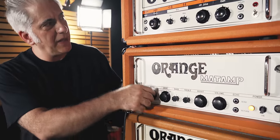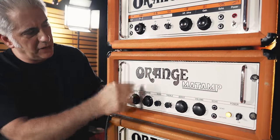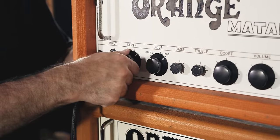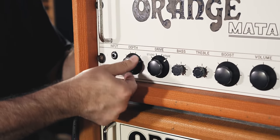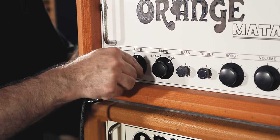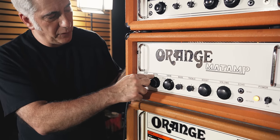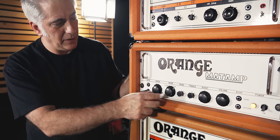So all three of these Oranges have this. This is the FAC control. It says FAC here, but it says depth here. And it says depth because it's really like a bass control. All the way to the left has less bass, and as you turn it to the right, it has more bass. And there's 1, 2, 3, 4, 5, 6 different positions there.